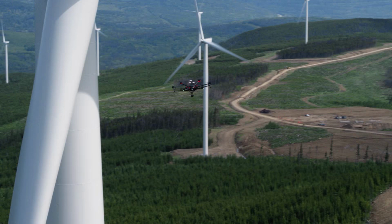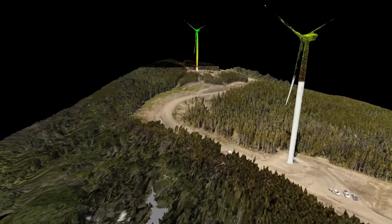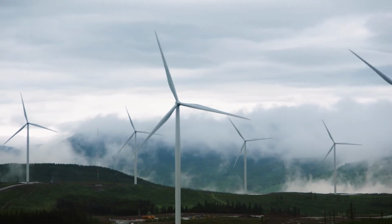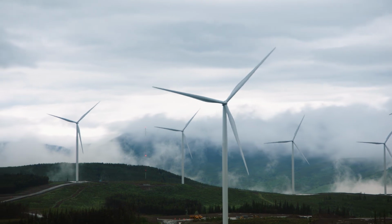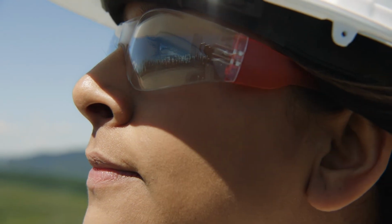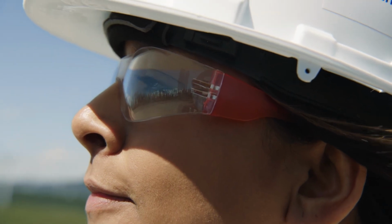Newer solutions, newer technologies are really crucial when it comes to building out of the norm, like sites in British Columbia. It started off as a 30-megawatt project, and it ended up being 185. We get to power a whole city here.